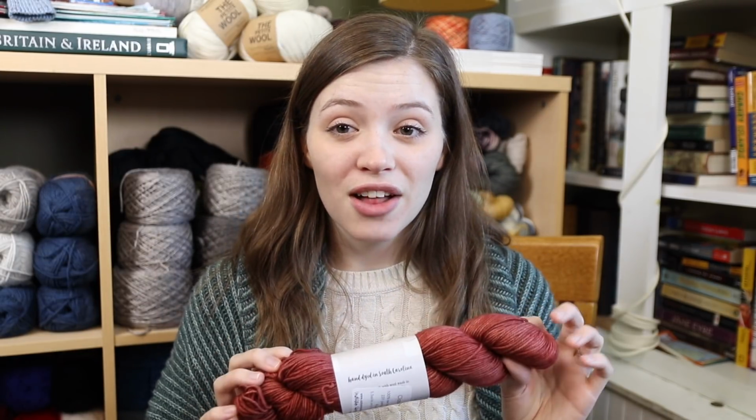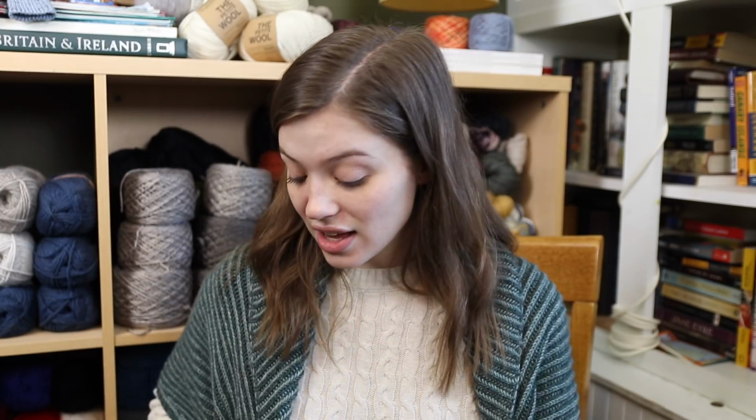So when she posted this color last month, I saw it and I knew that it was the perfect fit for a new DK weight sweater design that I have in mind. So you'll probably be seeing that in the next couple months. I'm excited about that. And then I have just one more skein.